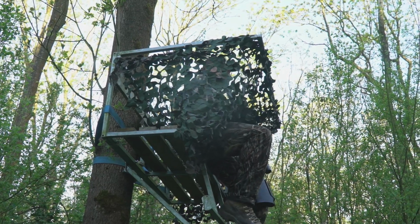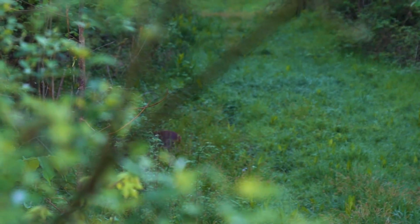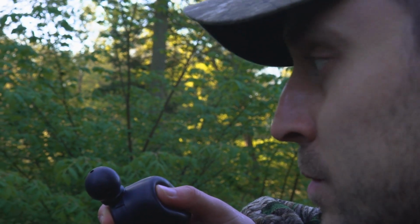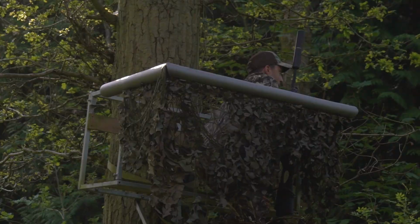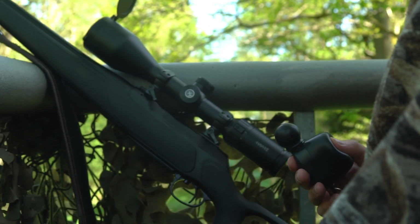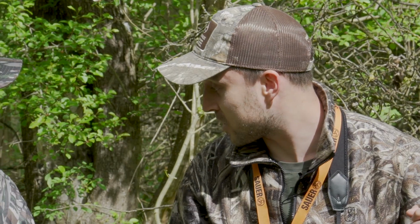Had a bit of a sit there, saw an exceptionally small Muntjac that was playing around between the ride, which we decided was a very young one. Decided to leave that and had a go on the buttalo, but nothing else was around. And then we headed back to the original high seat again, just for the last sort of 30, 40 minutes. Played around with the buttalo a bit more and called a buck in probably 5 or 6 metres behind the seat, but just didn't get an opportunity for a shot.